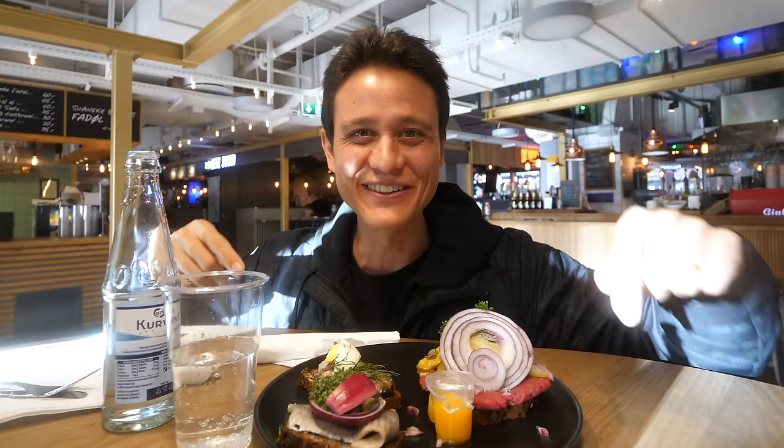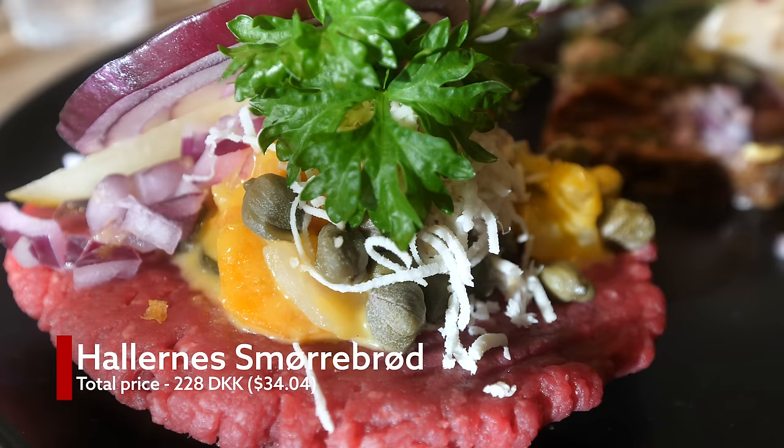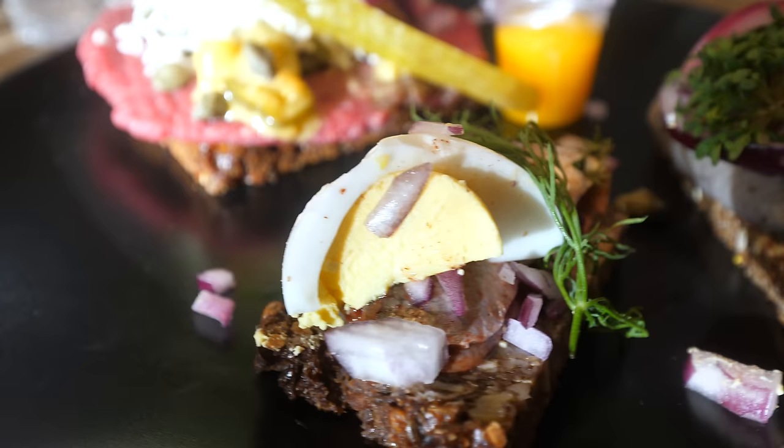One is the steak tartare, so it's like a raw minced beef burger patty over rye bread with a bunch of different toppings. There's onion, there's capers, and I think it's served with raw egg yolk. And horseradish all on there. Oh, I love steak tartare.